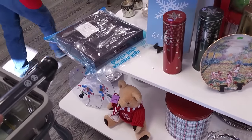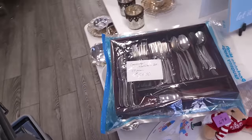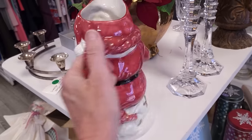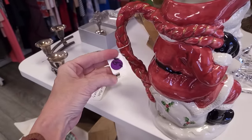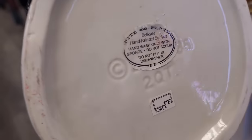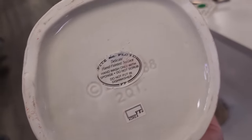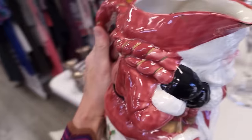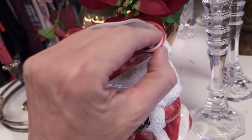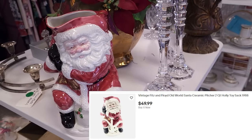What I really, really love about this store is how friendly and cheerful and helpful all of their employees are. They're all volunteer run. So I guess they're not technically employees. They're volunteers. I think this is Fitz and Floyd. Are you? Yes, you are. You are Fitz and Floyd. Santa Claus, 2-quart pitcher. They are asking 15 on him, but he does have a big chip, so sadly we'll have to leave Santa.